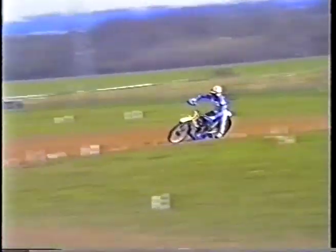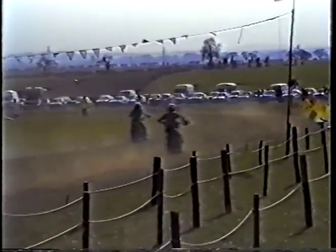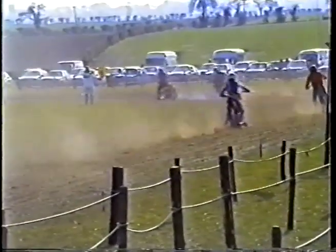We don't get any mechanical problems at all. Andy Gomm starting to catch one of our trailers. He dives into that last bend. The yellow flag's being held aloft, but Andy Gomm goes around the outside. That's how they finish. Those are the three qualifiers.